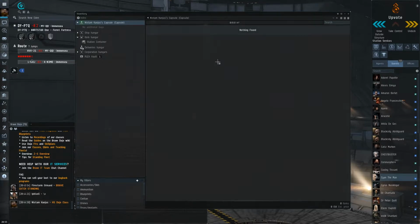I took my first track out to Jita in my noob capsule. Yeah, don't do that. There are a lot better possibilities to do that. Well, it was the only way for me to ensure that my ships won't get hurt. There are actually more possibilities, and I'm going to show them.